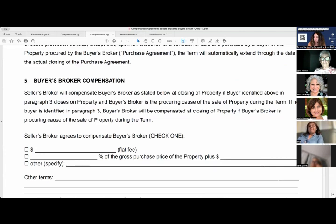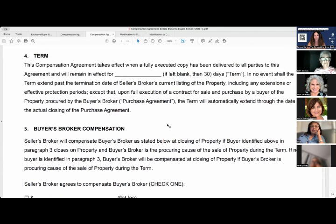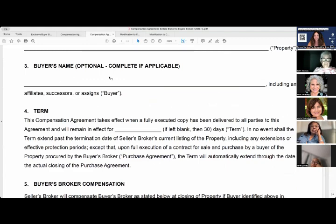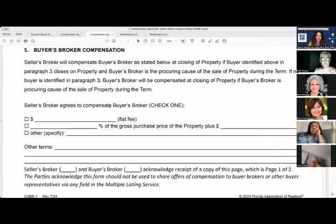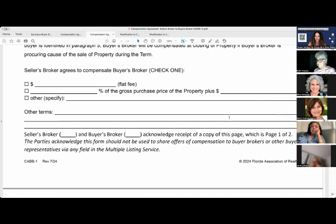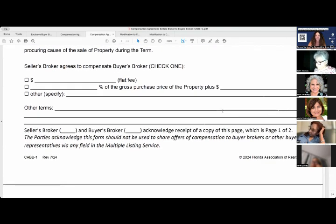If no buyer is identified in paragraph 3, buyer's broker will be compensated at closing of property if buyer's broker is procuring cause of the sale of property during the term. So how important is it to just put the buyer in there? Pretty important, okay? All right, seller's broker agrees to compensate buyer's broker. Again, back to either the flat fee, the percentage, if you're charging a transaction fee or any other fee with that, a bonus, whatever it is that they agree to.